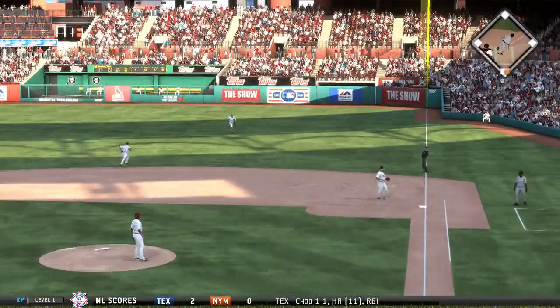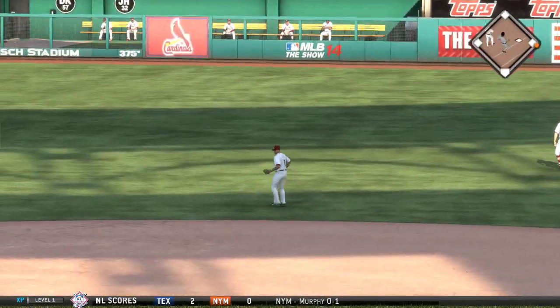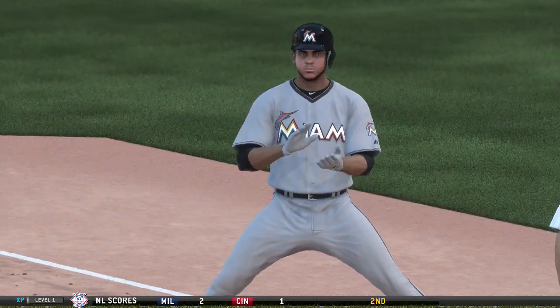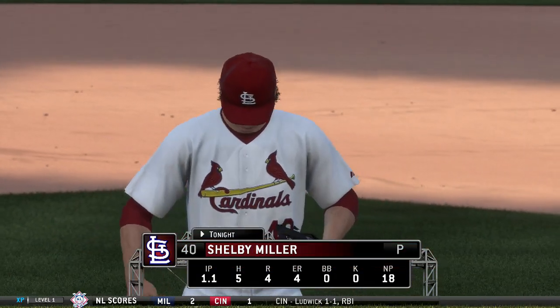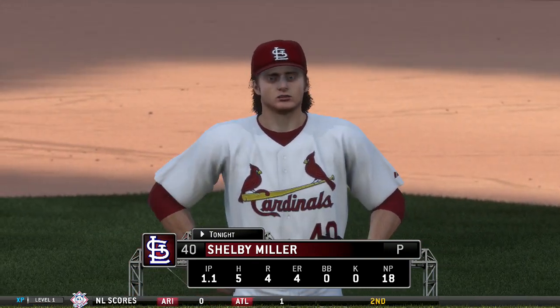Now a ball lined to the right side. In there, a base hit. And another hard hit ball off of him right there. And that's not the first one he's allowed so far. As you take a look at his line, not too much to write home about right there. This has not been one of his better performances at all.